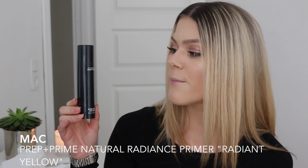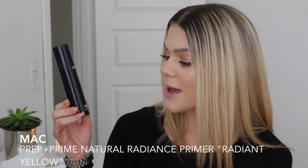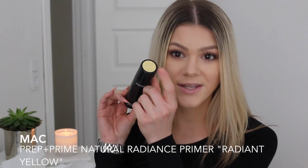The next primer I want to share with you is probably the primer that I use mostly on an everyday basis. It is from MAC, and it is the MAC Prep+Prime Natural Radiance for yellow skin. And I think it's called Radiant Yellow? Yeah, Radiant Yellow. And you can also get one for those of you who've got pink undertones in your skin. But obviously, since I've got yellow, I went for the yellow one. And this is so gorgeous. Once again, it gives a radiant glow without being too much.